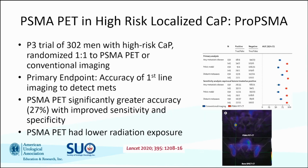And so more recently was the reported PRO-PSMA study. This actually compared PSMA PET to conventional imaging to show specifically that PSMA PET was superior to conventional imaging. It was a phase 3 study of 302 men who had high-risk prostate cancer. The primary endpoint was the accuracy of the first line of imaging to detect metastasis. And the researchers found that PSMA PET significantly increased the accuracy in both sensitivity and specificity by 27%.